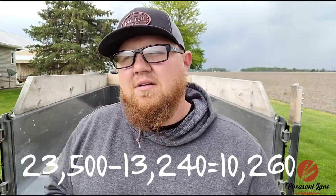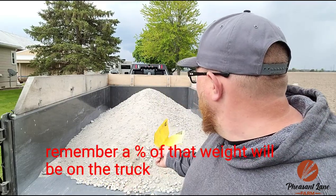Now, this trailer has two 7,000 pound axles underneath of it. So sure, you could easily fit another 5 ton of stone in this trailer. Now, you'd probably blow your tires and you'd snap your axles.